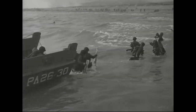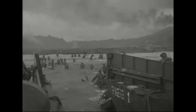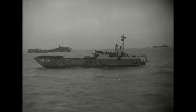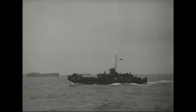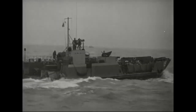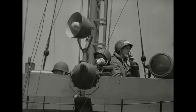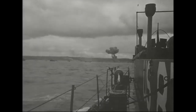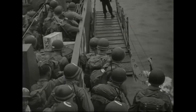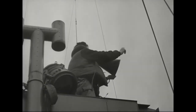Some of the landing barges are stopped by concrete obstacles built far out in the water by the enemy. Offshore, the larger landing craft approach the beachhead slowly. Aboard the LCIs, the troops prepare to land. The beach is still empty, and the crossfire of German guns still rakes the shore.